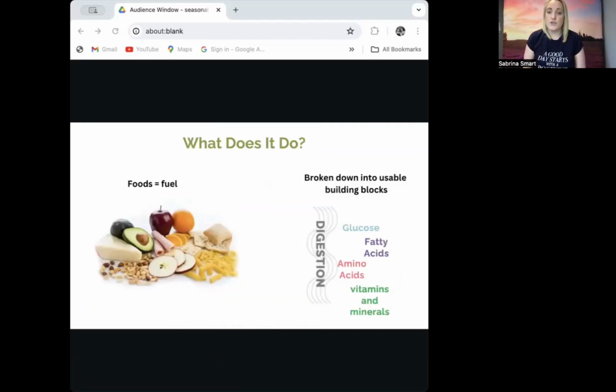What does our food do? Quite simply, our food turns into fuel. Our digestive system breaks down our foods into building blocks of glucose, our fatty acids, our amino acids, and our vitamins and minerals so that our body knows how to use them. The GI has 2 primary functions: the breakdown, or digestion, of food and the absorption of nutrients.